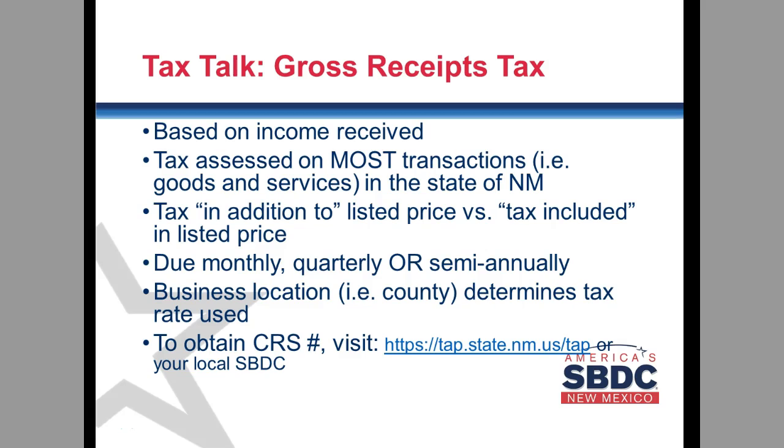When you first sign up for a CRS number, you will have the option to select monthly, quarterly, or semi-annual reports. The reports are how the New Mexico Tax and Revenue Department knows how much money you earned and how much you're going to be remitting to them. Depending on the amount of money that you collect in a month, depends on your reporting schedule. If you plan to earn more than $2,500 in a month, you will likely be required to report monthly. If you earn less than $2,500 a month, then you can select quarterly or semi-annual reports.